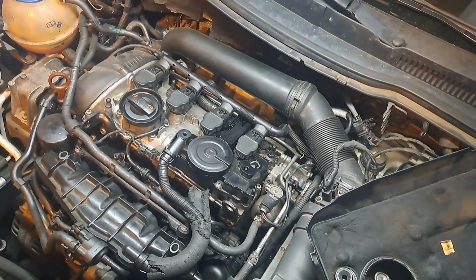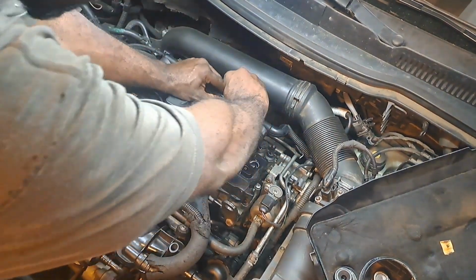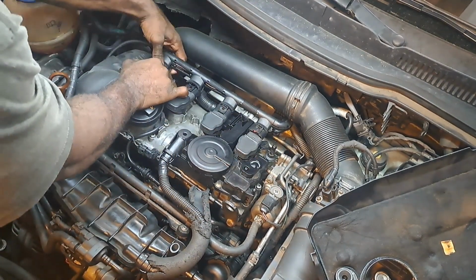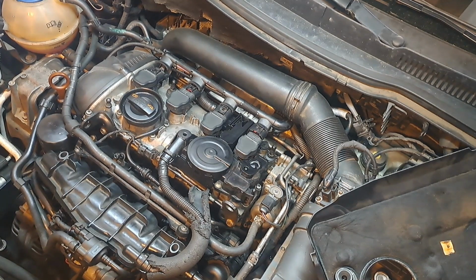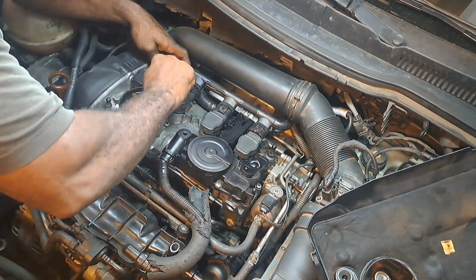Let me grab one. You have to pull those connectors off a lot.